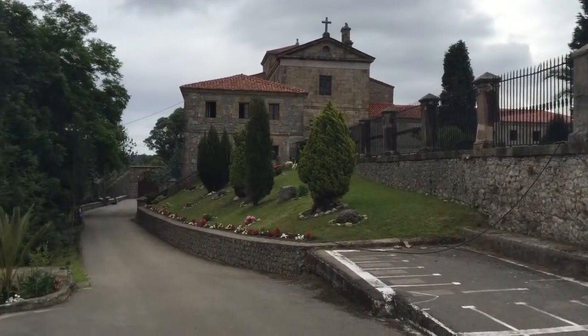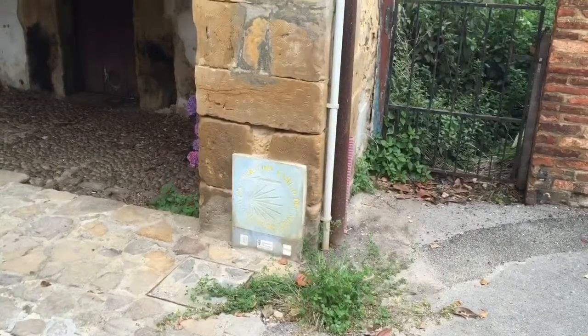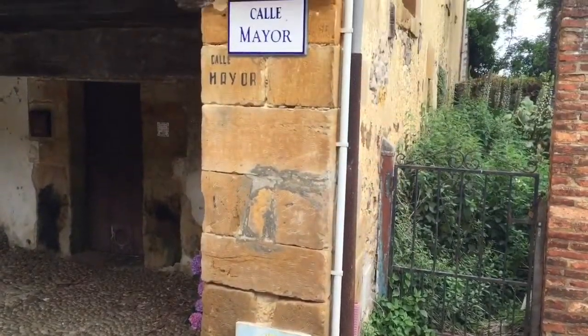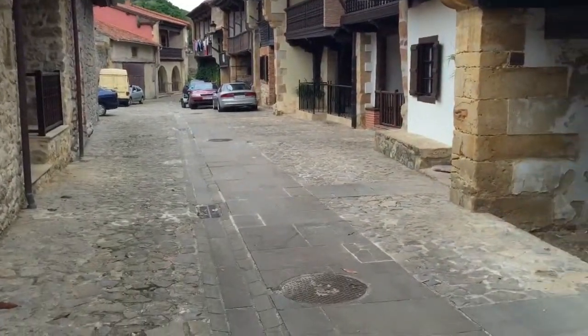Yeah, this is a neat place, Monasterio. To a little town called Cancha, which I believe is the word for show, but don't take my word for that. This is the Calle Mayor. We need to head down the Calle Mayor that way, but somebody has hydrangeas.